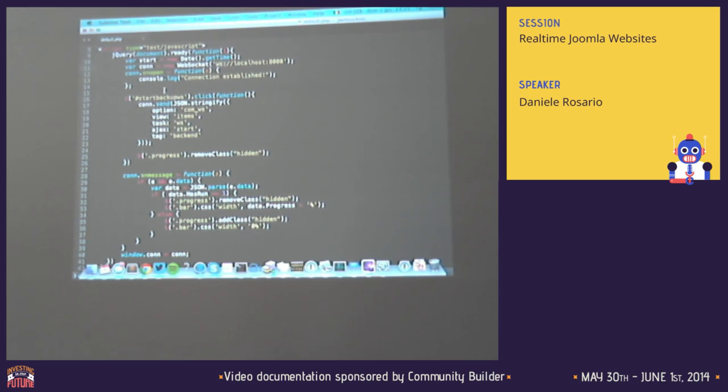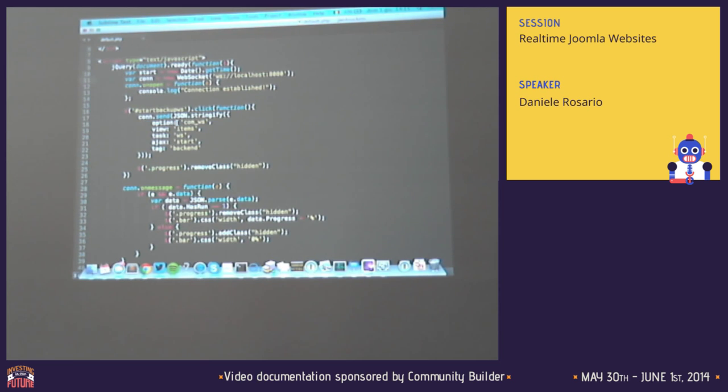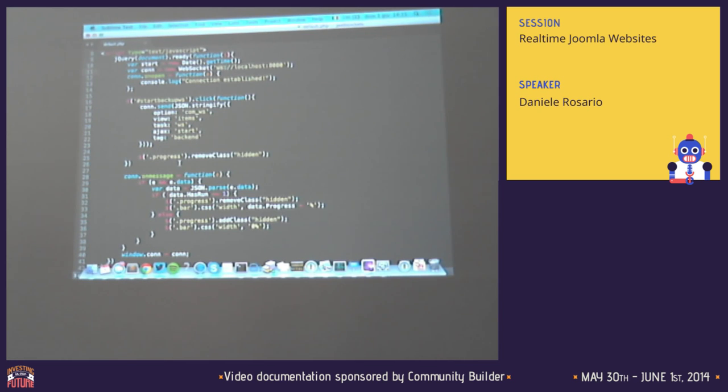Then when I click the start backup button here, it just sends data through the open WebSocket, like in Ajax, with these options. And whenever the server contacts me back again, do this kind of thing, which is just update the progress bar.